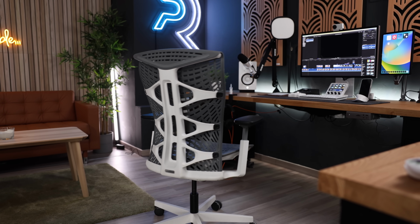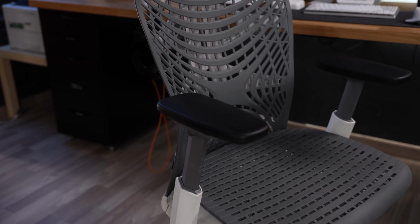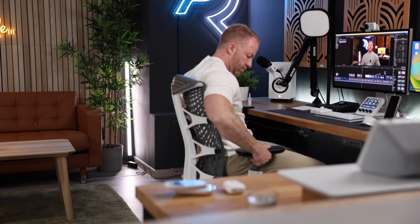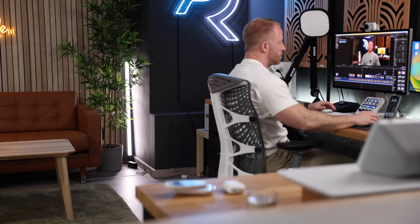I chose this model without fabric because it helps prevent getting a sweaty back and because it just looks great. I've been using their ErgoChair Pro for a couple of years and I'm very satisfied with that, so I decided to give this one a try as well, mainly because of how well it fits with this desk setup. It is super adjustable, as we're used to from Autonomous, and very comfortable, so I have no problems working in this chair for several hours.